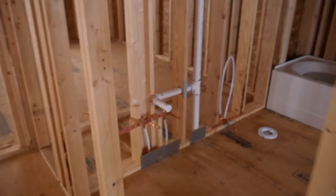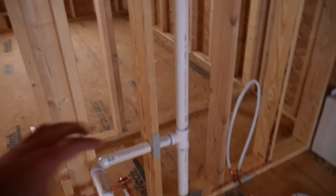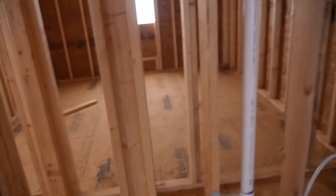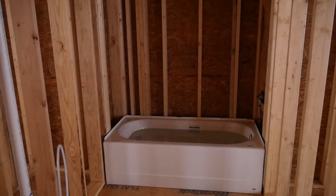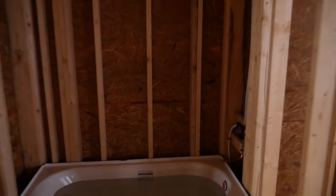Alright y'all, so as you see me coming into the guest bathroom right here, you see they got all of their pipes done and everything. So this white pipe going up is actually the vent pipe. If you have water coming in your house or flowing through the house, you need it to be able to breathe. And so you can see they actually set the tub right here. Little interior design sneak peek I'm gonna tell you here is I'm gonna have tile going all the way around and up, and it's gonna be very beautiful.